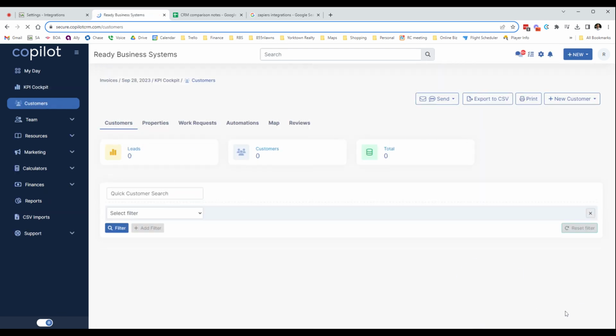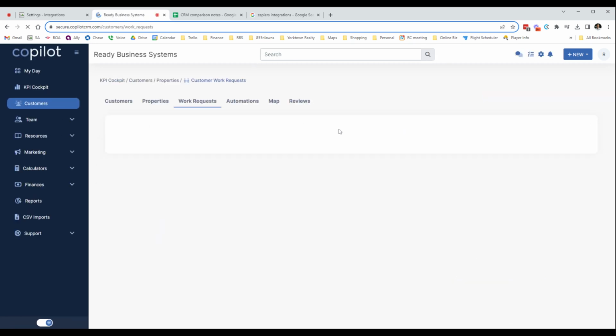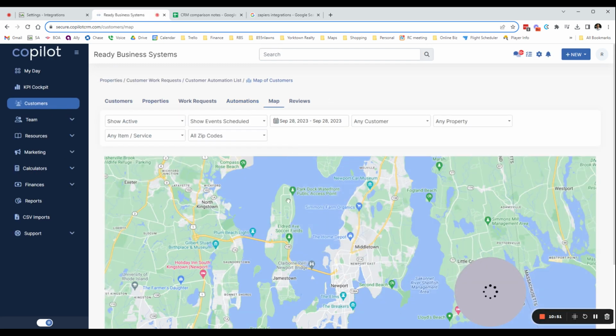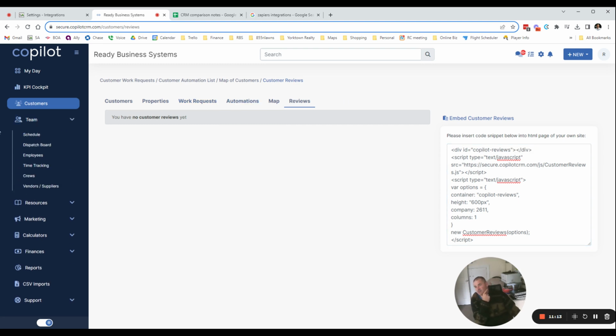Okay, we got a customer list. We don't have anything listed here because I haven't imported anything yet, which I'm going to get into. Because in order to be able to play with this, we really got to import some clients. Properties, work requests, okay, automations, maps. So I'm going to assume it's going to filter these clients by reviews. What is this? That's interesting. I wonder if this is for their own internal reviews for their websites. Yeah. So I'm assuming it's going to filter your clients list by these items here. Like I said, I didn't prepare for this. I've just been looking at this live.